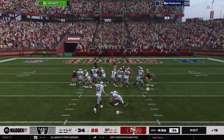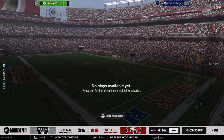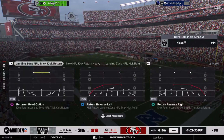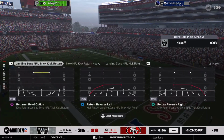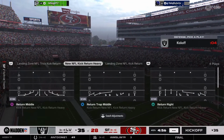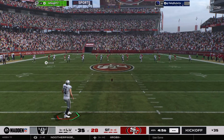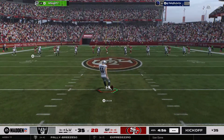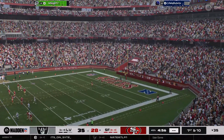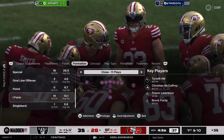Carlson now to add one more. He connects on the extra point try. And the Raiders break that tie and now lead by 7. Carlson all set now for the kickoff. And he wasn't chancing a return there, putting it out on the back of the end zone for a touchback.